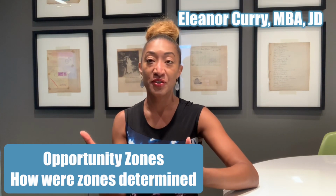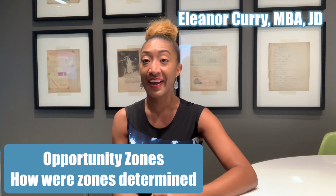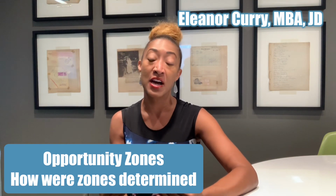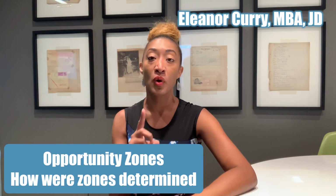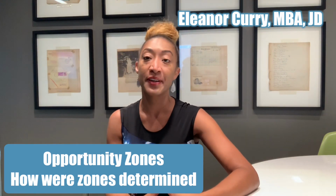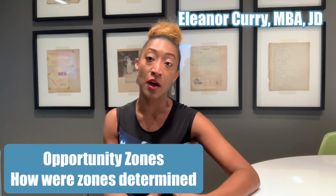So what exactly are those criteria? In order to be designated an opportunity zone area, they need to have at least a 20% poverty rate for that area, and then have a median income that's 80% of the median income of that area. So those are the two criteria they're looking at, and they're classifying in the economically disadvantaged communities that they're focusing on. But if the community is not that, it's probably because it's in proximity.